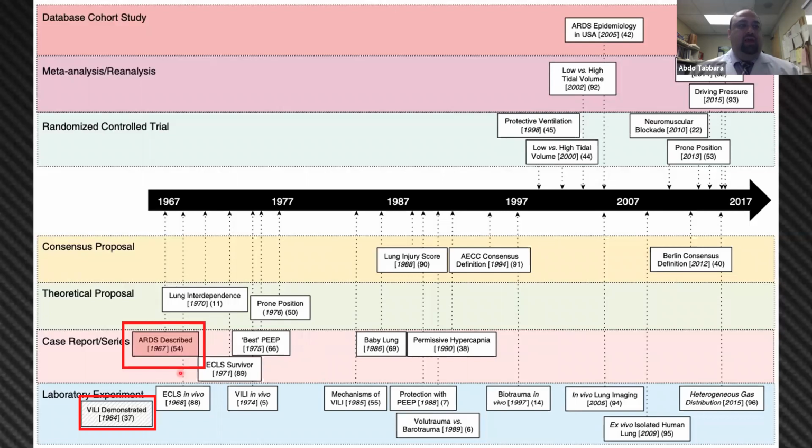So this here just looks at the history of ARDS. Sorry, my mouse is acting up a little bit. In the mid-60s, ventilator-induced lung injury was first described in 1964. A few years later, ARDS was described in 1967. The theory of proning in the mid-70s wasn't really put into practice until later on, which we'll talk about a little bit. The mechanisms of ventilator-induced lung injury were brought up in the mid-80s.